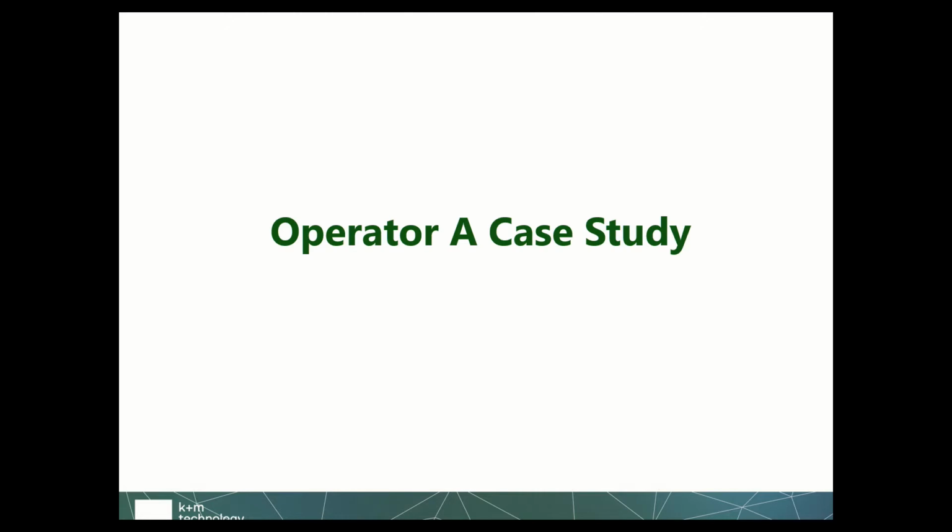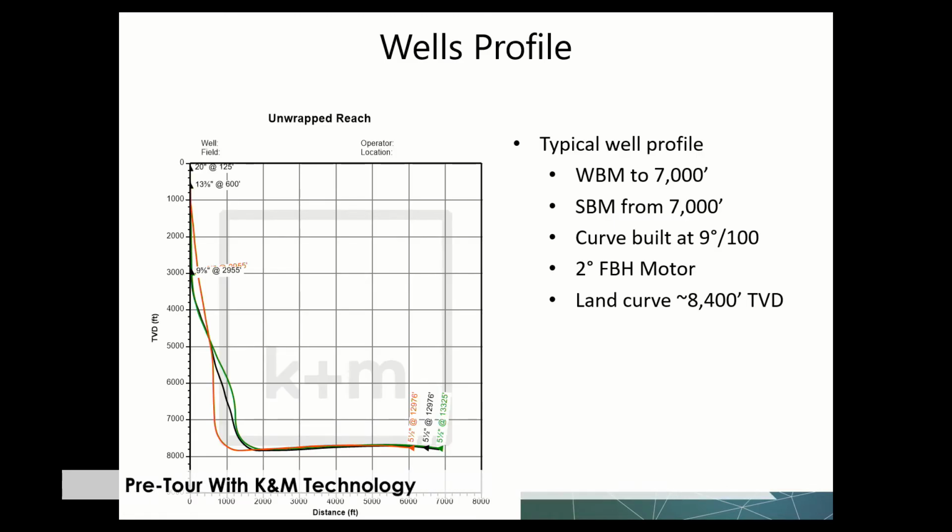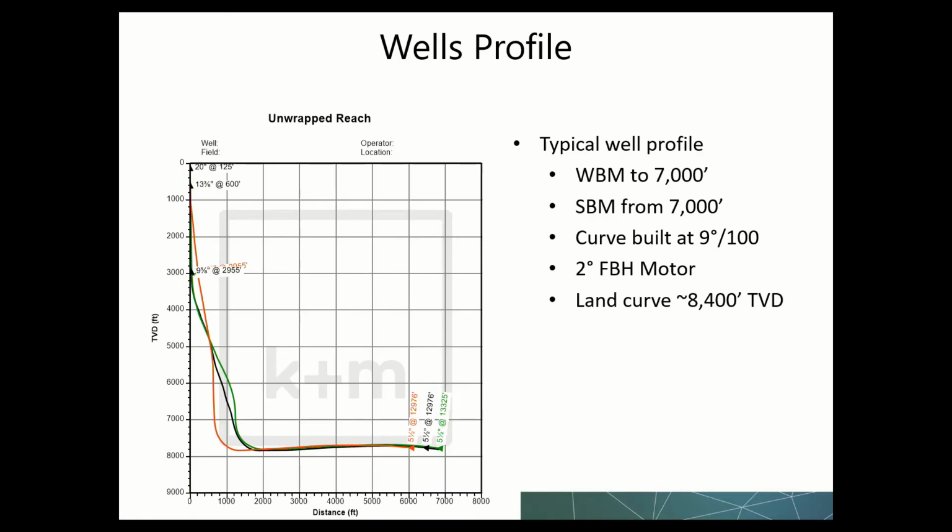So let's dig into a little bit more detail for Operator A right now. These are what the well profiles look like. It's right around 8,000 foot TVD. They drill with water-based mud to about 7,000 foot, and at that point they swap over to synthetic-based mud. The curves are built with a 9-degree build rate, and they use a 2-degree fixed bend motor.